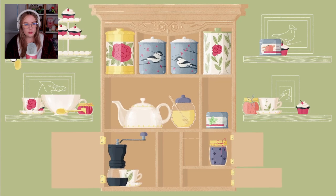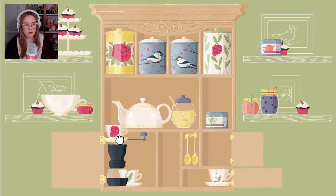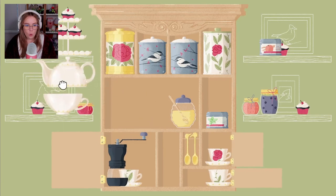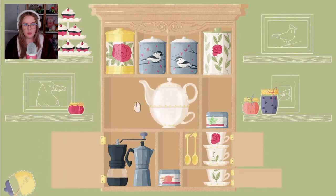Spoons? Yes. Well, two spoons the other way around. These cups, I think, need to go like this so it looks like a rose is growing. Or I could just be making that up. Oh, that goes all together like a set. Okay, the cupcakes will have to go in here.